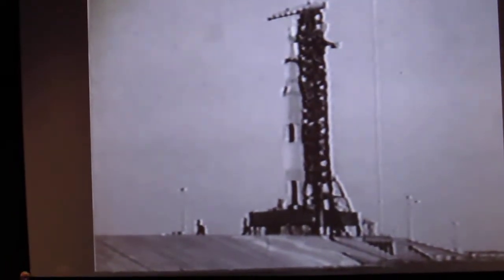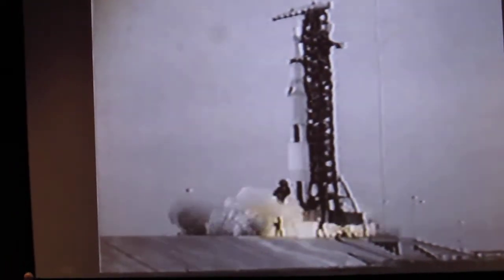This room here is one of the firing rooms at Kennedy Space Center, same rooms that are being used today to launch the space shuttle. It's a lot newer equipment and newer people here today.